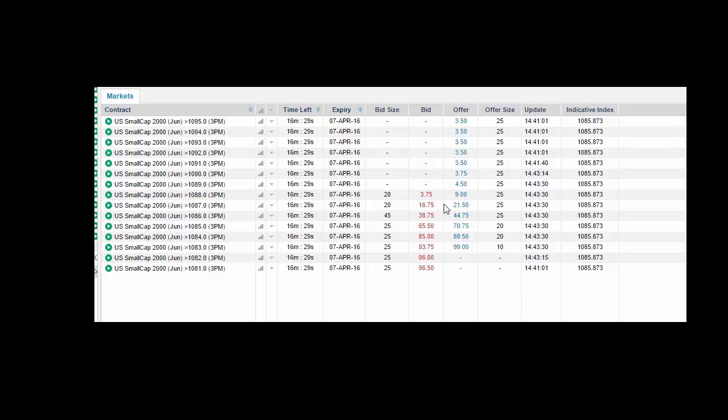Now, we also want to understand that if we are on the other side, if we are out of the money, we're going to have this decay rate go against us, which means that these will tick down to zero by the 20-minute expiration if the price stays the same. So anyways, you should know all that.